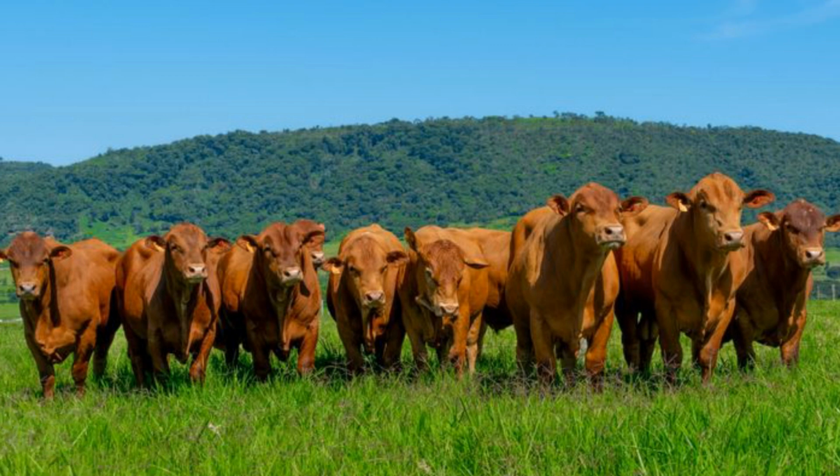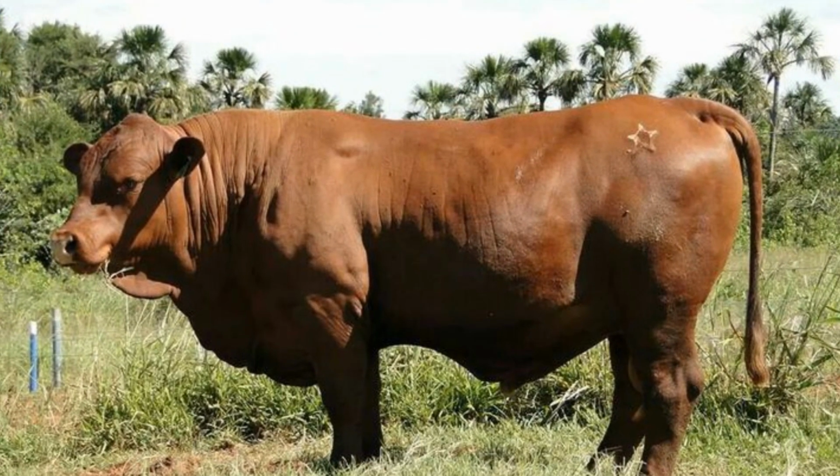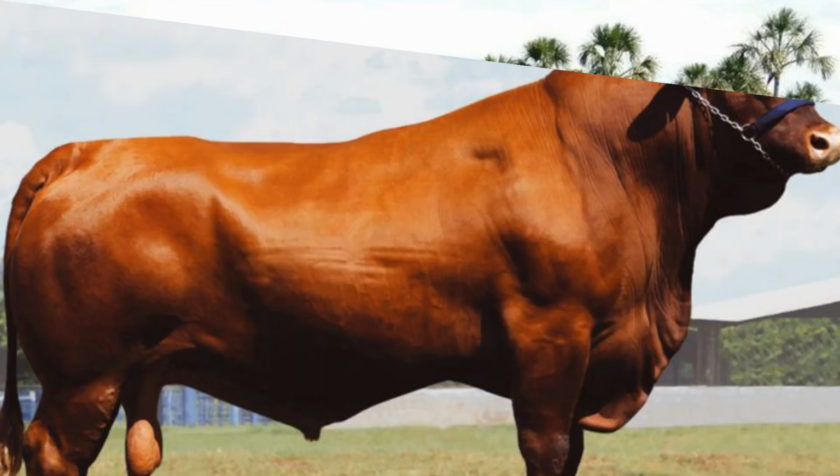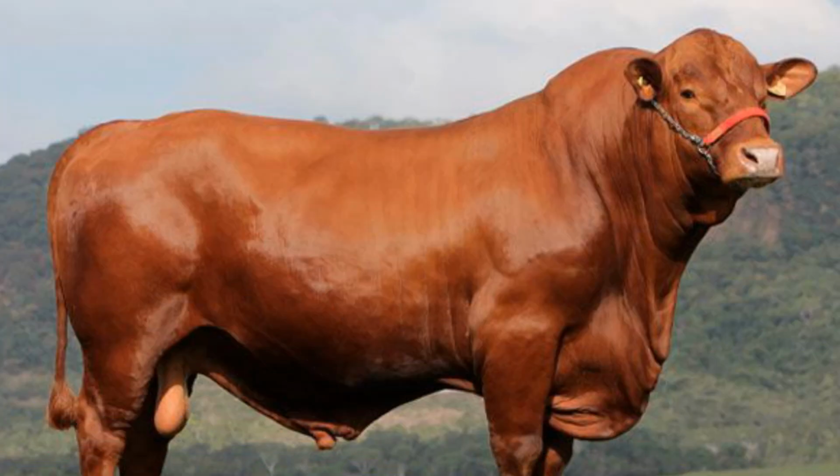The Senepol bull brings hybrid vigor when crossed with local or other specialized breeds, improving growth rates, fertility, and carcass traits in the offspring. Many farmers report excellent conception rates when using Senepol bulls, even under pasture mating systems where close monitoring isn't possible. This natural efficiency means fewer veterinary interventions, reduced costs, and more consistent calf crops year after year.